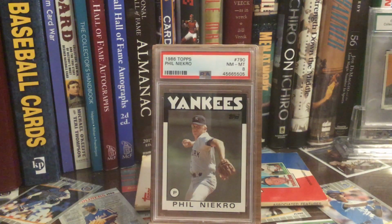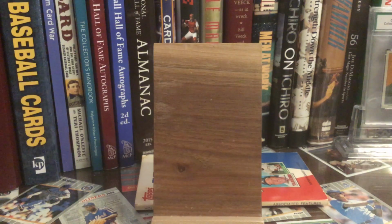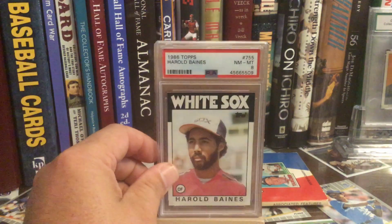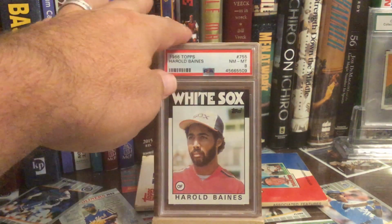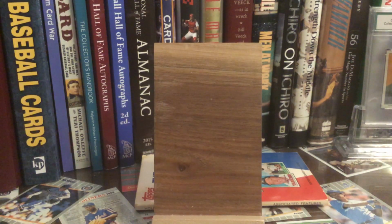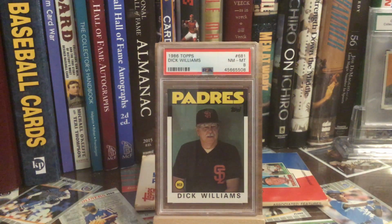We're now done with the last card for the most part. These are all just cards now from the 80s that I had that I just thought I'd get graded myself because they're hard to find out there, or they're just dumb expensive. So there's the Phil Niekro in an 8. And I thought that card was in great shape. One of them, I think, makes me laugh. There's another Harold Baines 86 Topps, also only in an 8. Here is a Dick Williams in an 8.